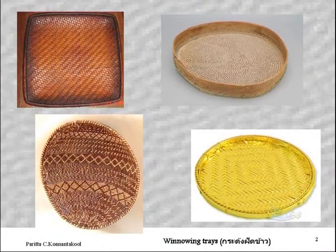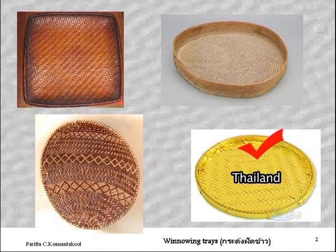I'm sure most of you are familiar with this kind of trays or baskets, right? In Thai, it's generally referred to as gradong fat khao. But I'm sure you have them, right? Which one? This one? Yellow one. Okay. This one is from Thailand. The rest are from other parts of the world.